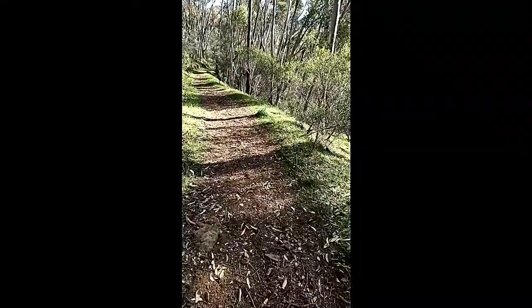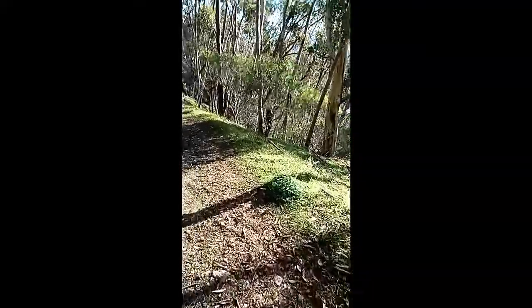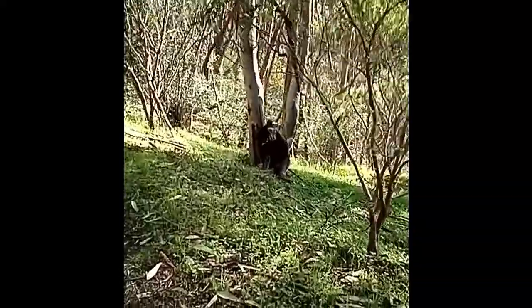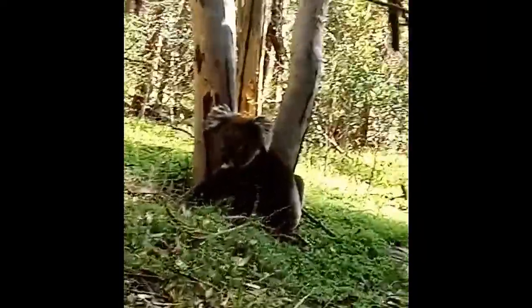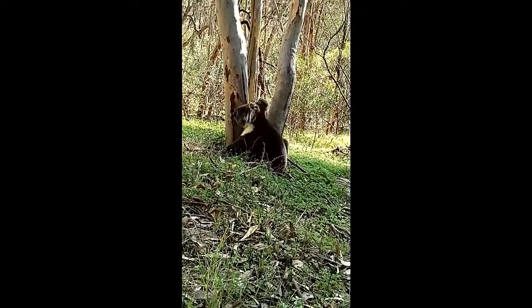I've just found a koala bear. I'll see if I can spot him for you. Look at this. There he goes. Hello there. Having a nice day, are you? I'm only about 3 meters away. That's unbelievable. He's not even running away.